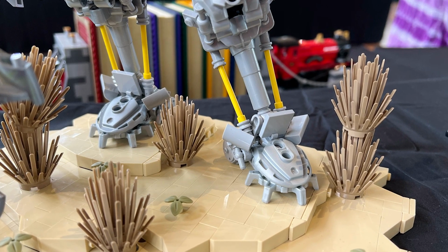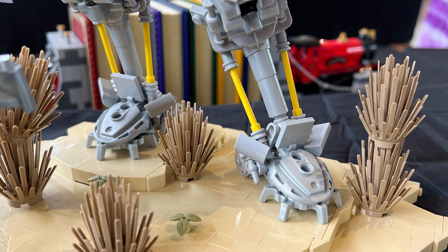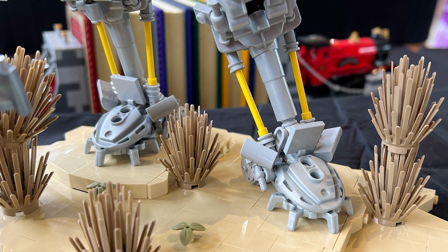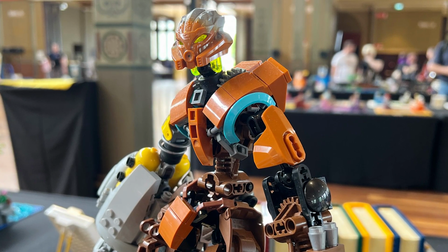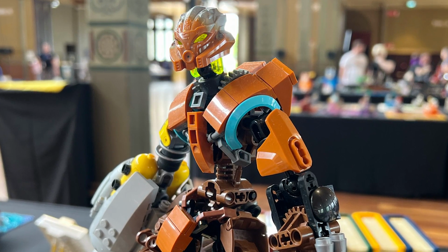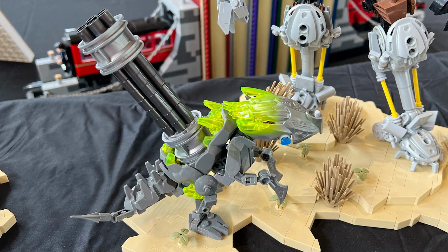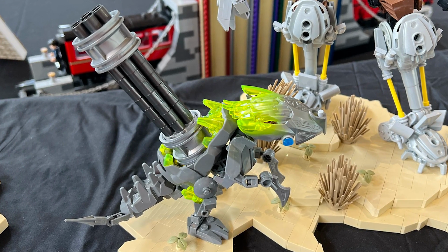The leg design here using these Nairo Ghost Blaster pieces to create a lovely mechanical piston design. I just adore that. I'll for sure be talking about this MOC in a different video a little bit later down the line, but I do have to say, this base that Pahatu is standing on, it slaps. And this little beast companion that Pahatu has with them also slaps.